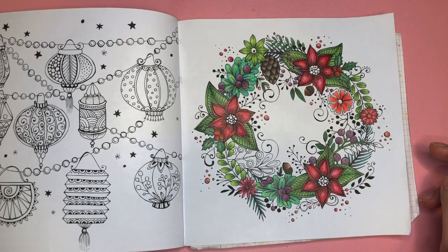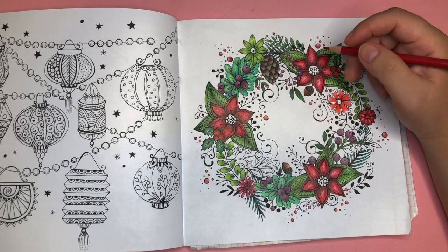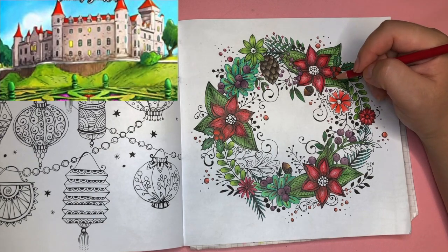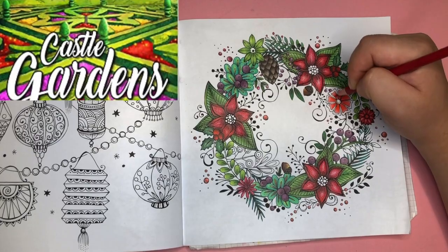So then moving on, this is a book by Coloring Book Cafe, and it is called the Castle Gardens Coloring Book. It is currently $5.95 and it was released on June 16th, 2021.